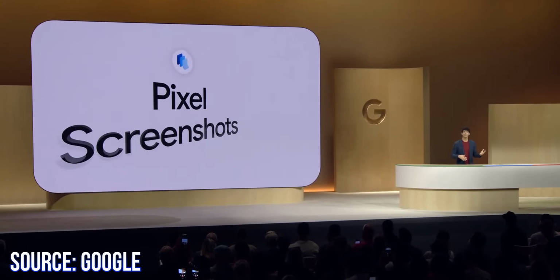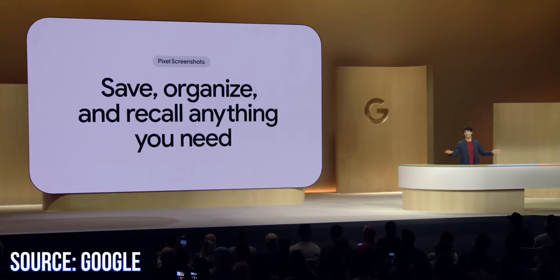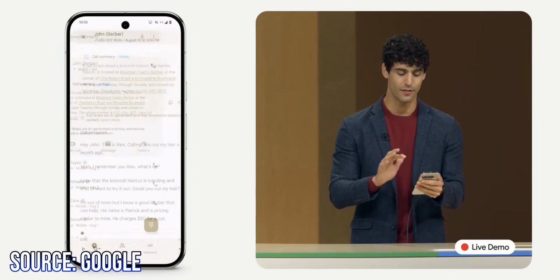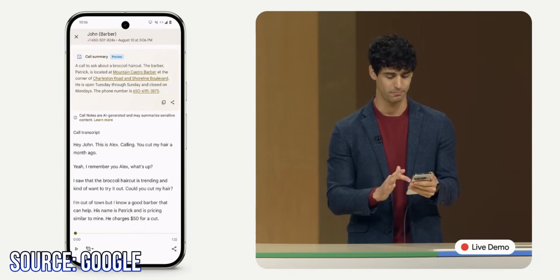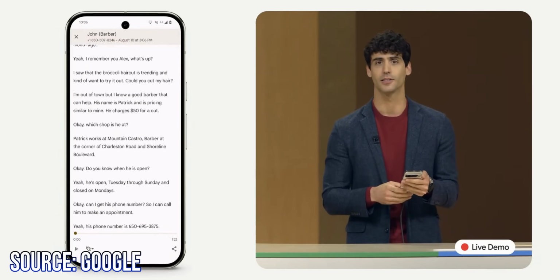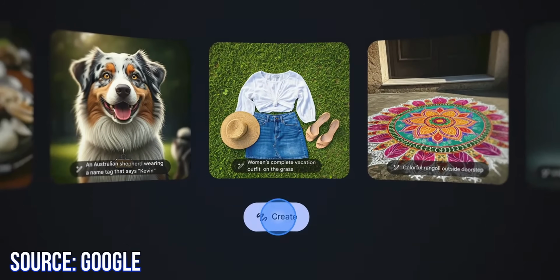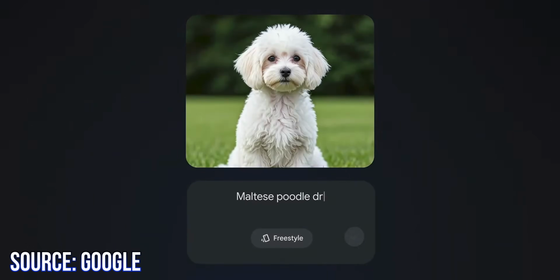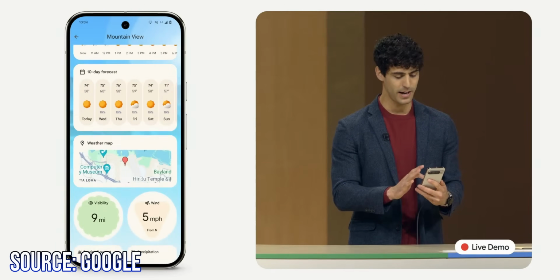It also enables new smart features in the Pixel UI, like the super handy Pixel Screenshots app that automatically saves and organizes everything so you can recall whatever you want instantaneously, and even crazier, a full transcription of your phone calls that can be summarized so you can check it if you ever need to reference something or forgot what someone said. There's also Pixel Studio, which now generates images based on your prompts, and based on a demo, it actually looks absolutely sick. And AI aside, there's also a new customizable weather app that looks so clean.